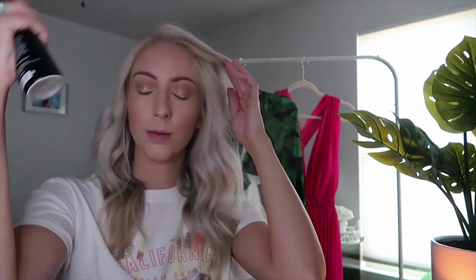So I am using the Morphe Continuous Mist setting mist. I love this. It works really well and it really makes all of your makeup melt into your skin.